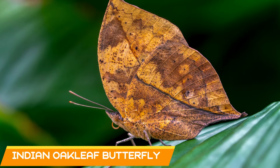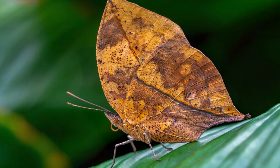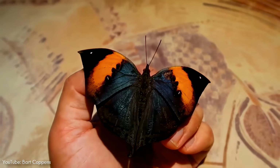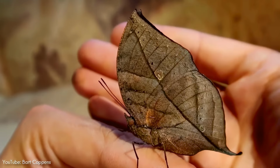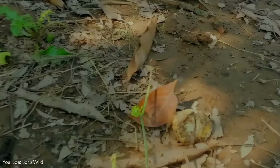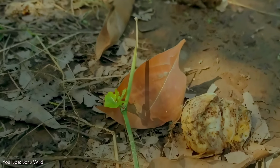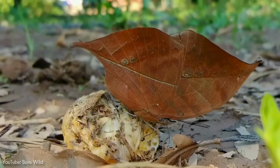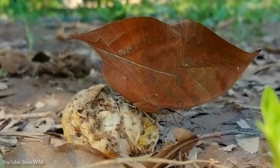Number 7. Found in tropical Asia from India to Japan, the Indian oakleaf butterfly is quite beautiful with the interior wings exhibiting brilliant sapphire shades with bright orange. When the butterfly feels threatened, however, it has the ability to disguise itself in a pile of leaves by folding its wings tightly together. The butterfly's unusual appearance and wing coloring make it look like a dead leaf, and when it alights on a branch, it blends in with the tree's foliage really well. Each butterfly has its own individual coloring and patterns that differ slightly from each other.